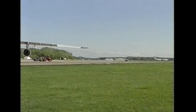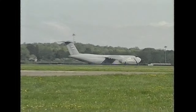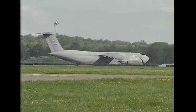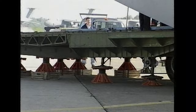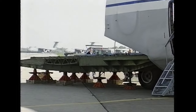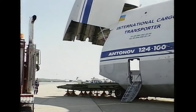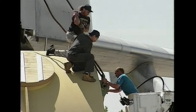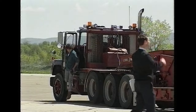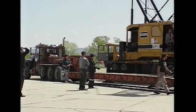Over at the Galaxy's, a plane is just opening up its nose, but the Galaxy is somewhat smaller than the Antonov 124, has weaker engines, and can transport a payload of about 25 tons less. The platforms have now been set up and unloading can commence. Just as with the loading process, unloading this unusual cargo takes several hours. Again, precision work is required.